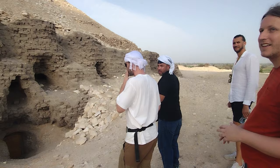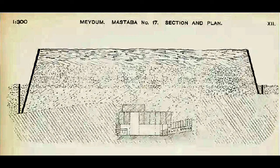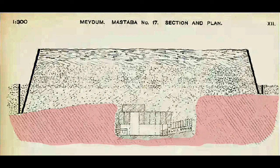Before we enter, let's take a quick look at the construction of this special mastaba. This drawing by Petrie shows the layout of Mastaba 17 when looking north through the southern wall. Resembling a flat-topped mesa, the walls were made from unfired mud brick and go all the way down to the bedrock, which, not being level, took some skill in planning to build. The walls also have precise alignment along the cardinal directions.